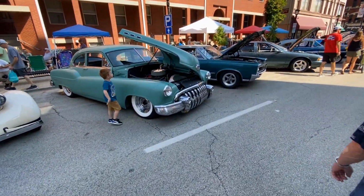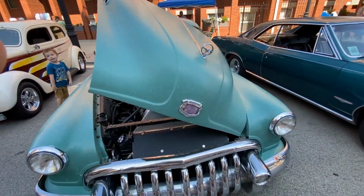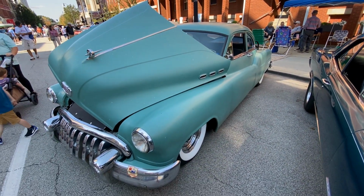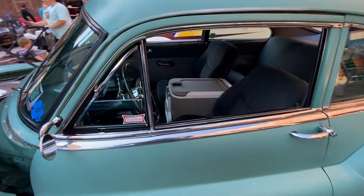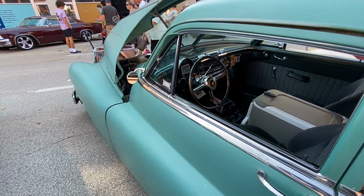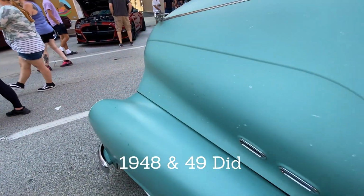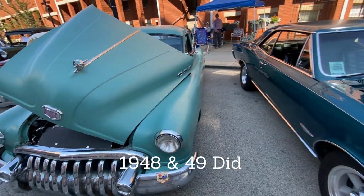So this Buick, probably a 48 Buick, the hood opened either side. Now I shot an International truck, and the hood on the International did the same thing, opened from both sides. And I know the 48 Buick did. I don't know if the 47 or the 49 did, but I do know the 48 did.